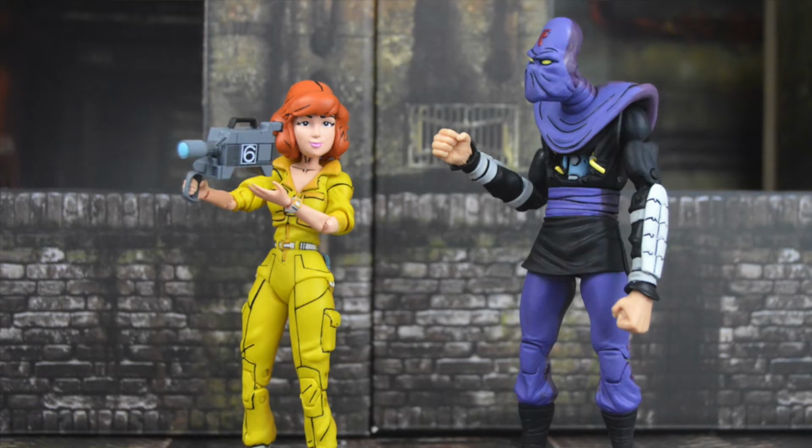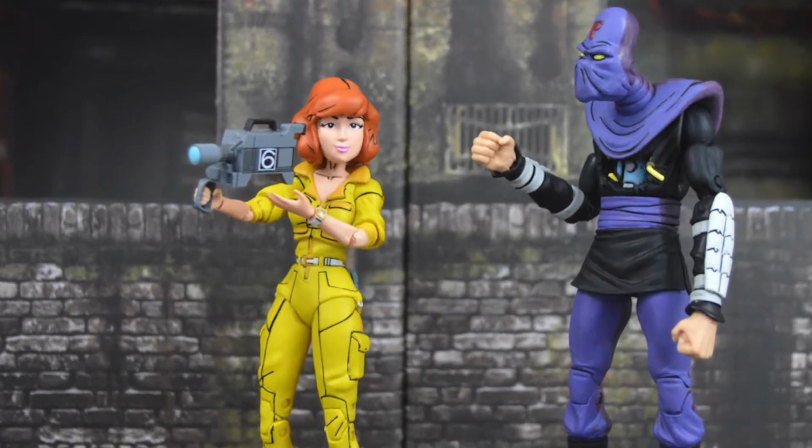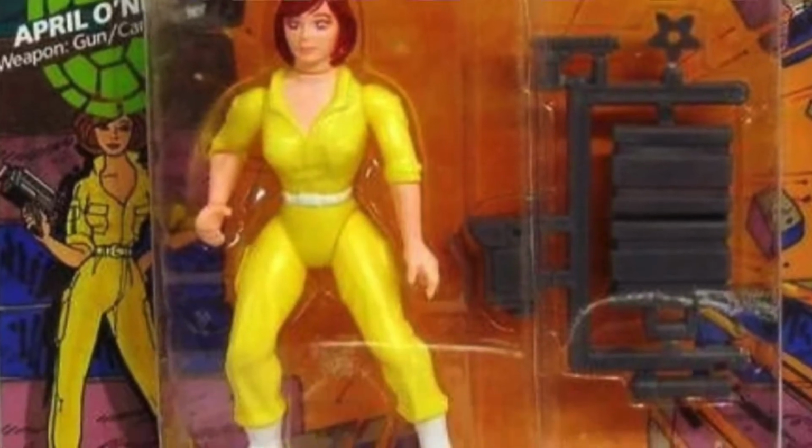I love the Super 7 stuff too. The one thing I do want from NECA is that April. I would like to get that, but I really don't want the whole two-pack, and I think they're out of print now. I don't know how much they're going for on eBay, but maybe someday that would be the one piece from NECA I want to add. Yeah, it's kind of like the original, where it became very difficult to find. Maybe they'll do a re-release or a repaint or something. That would be good.